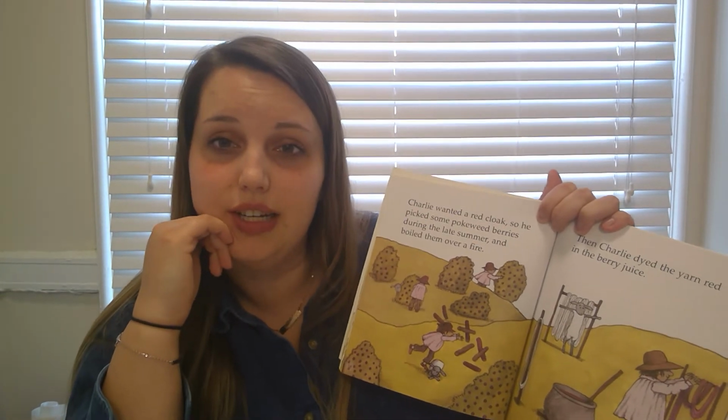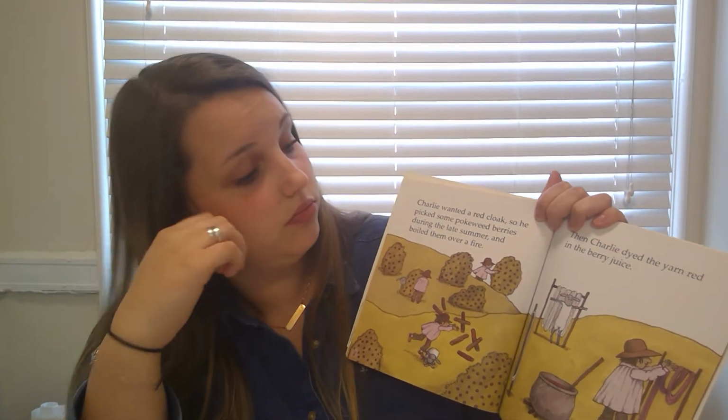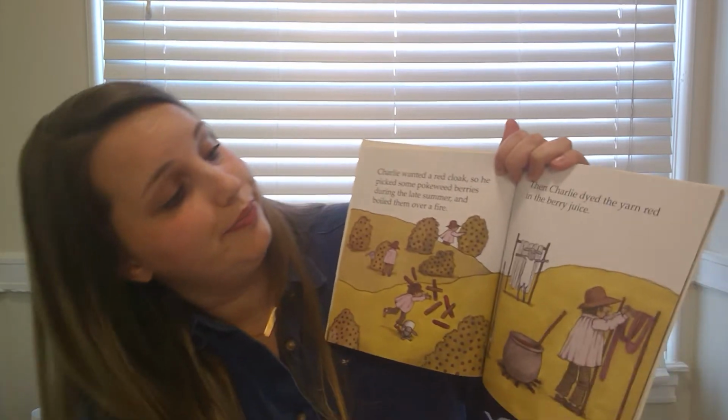Those are some good ideas. I think a rainbow cloak would look really cool. I think that would be my choice, a rainbow cloak. Or maybe some with some cool designs on it.